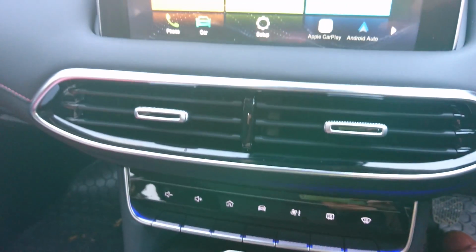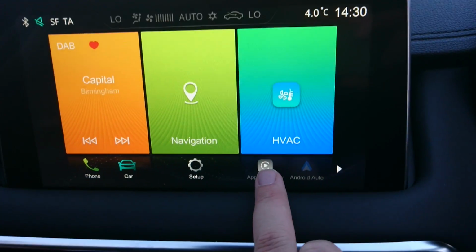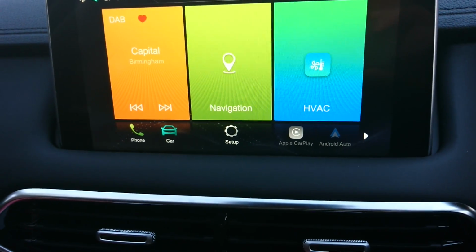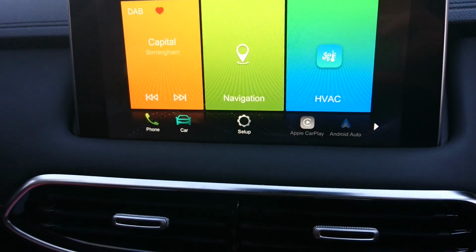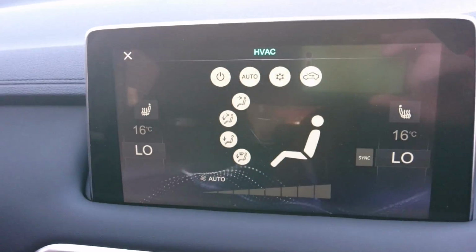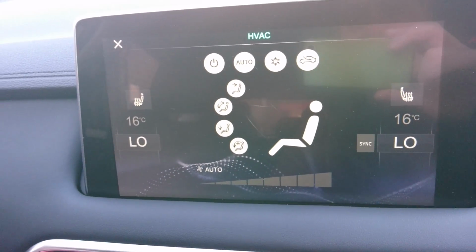If we go home here, one thing we do have, which is very good, is Apple CarPlay and Android Auto. Obviously the phone's not connected at the moment, but there we go. If we go back to HVAC, you can get that from the home screen there.